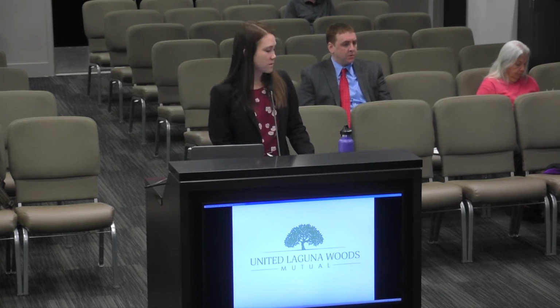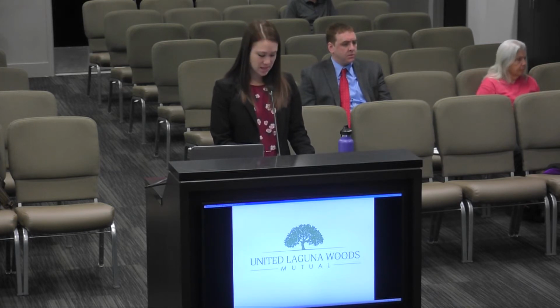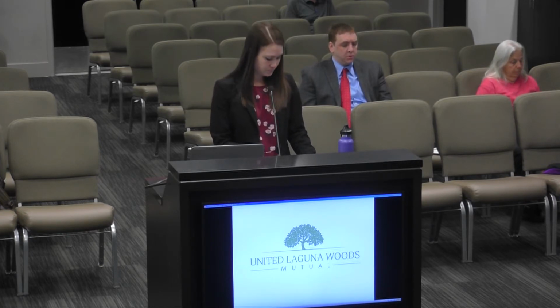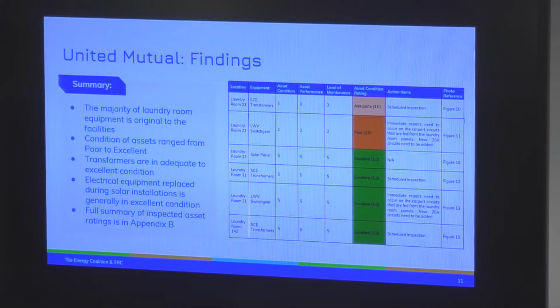So before going into some of the findings, I do just want to note that VMS staff is doing a really great job of maintaining electrical infrastructure that is decades old. And this is evidenced by the rare failure of the components and the rare electrical downtime. So here on the right is a screenshot of part of the appendix table showing the inspected gear and the asset rating conditions. The majority of the electrical equipment is original to the facility and has not been upgraded, and this is with the exclusion of some of the sites that have added solar.